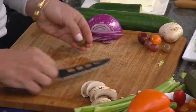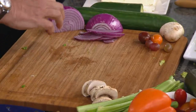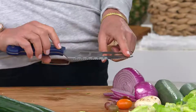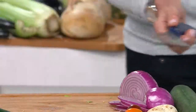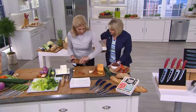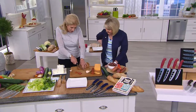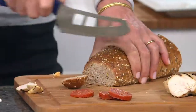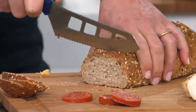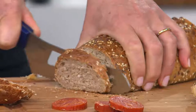And then last but not least, let's talk about our bread knife or our utility knife. I'll come right over here and take this bread and put it right down here next to my meats. You can see that it just gets right in there, and it does those hard jobs with that crust. I also like to use it on cantaloupe and pineapple and that sort of thing. Wow.